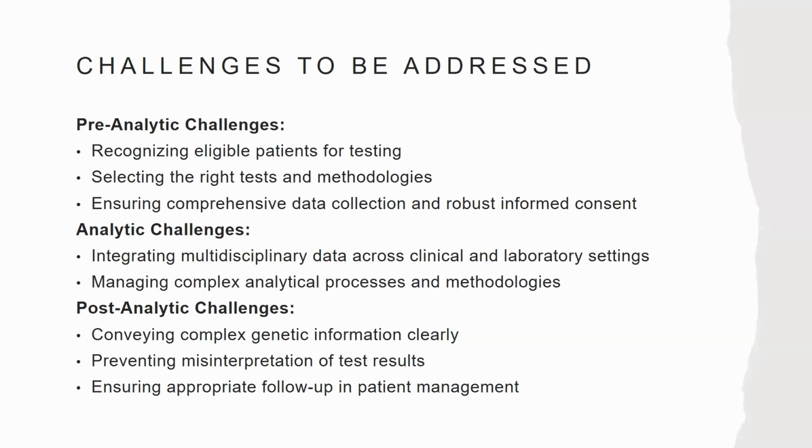Then you get to the analytical challenge, where that sets the stage. If you have problems with collecting the data and selecting the right patients and the right tests, that sets the stage for the problems you face in the next phase, which is the analytical challenges, where the pathologists and the scientists have to integrate that data and put it into meaningful and actionable reports.